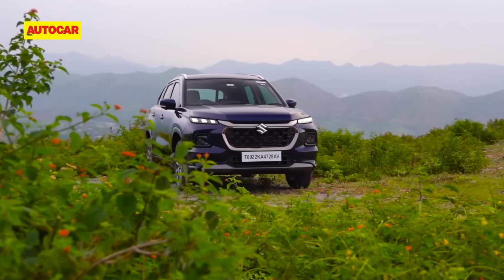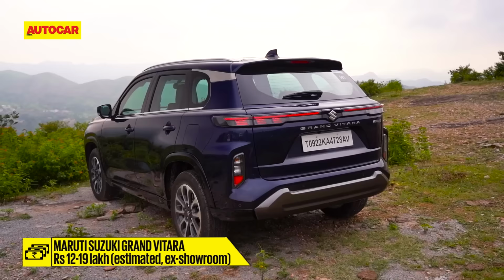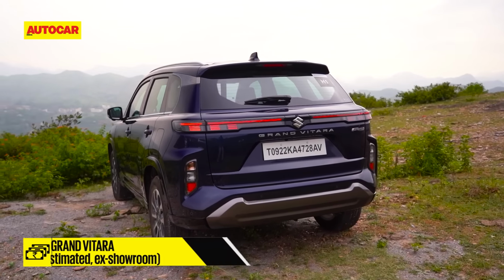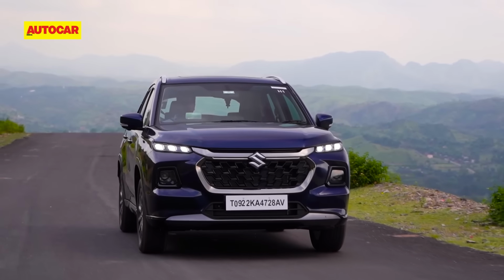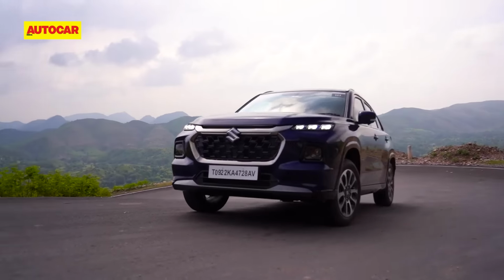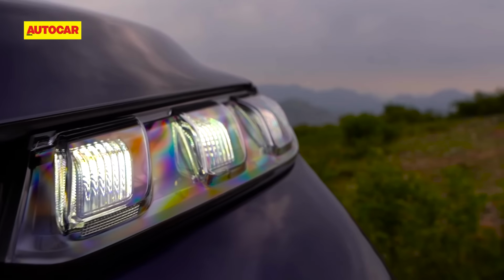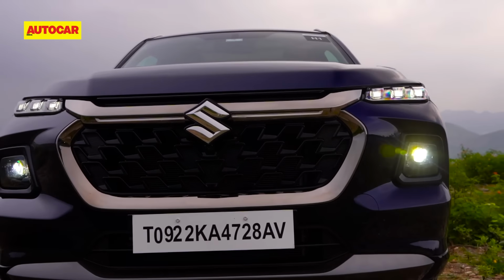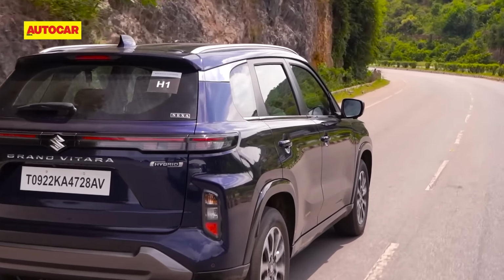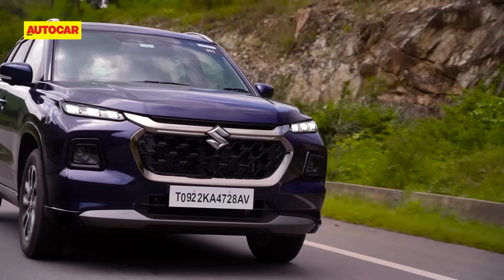Pricing isn't out as yet, but we expect the range to start around 12 lakh rupees, with the highlight being the fully loaded strong hybrid that's likely to come in at a very tempting 19 lakh rupees. Maruti and Toyota should truly be lauded for democratizing strong hybrid tech that is just so well suited to Indian requirements. In many ways, the Grand Vitara will be a test of the Maruti brand and how far up the price ladder it can go. But if the 53,000 plus pre-bookings figure is anything to go by, the Grand Vitara is clearly set for a grand reception.